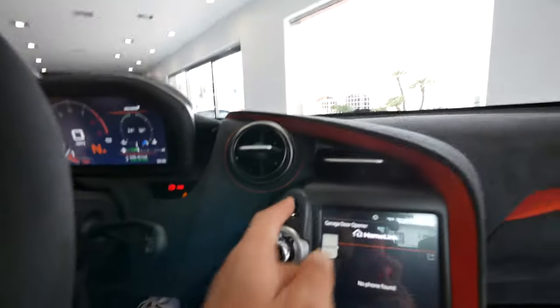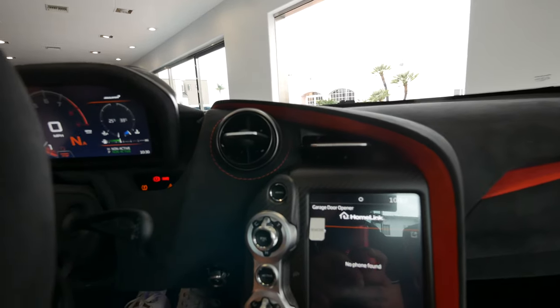Wow. What does this button do? Should not have pressed that.